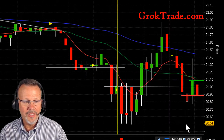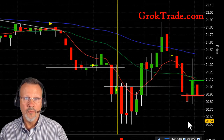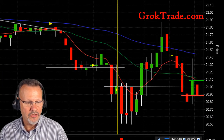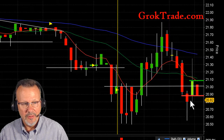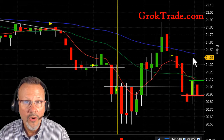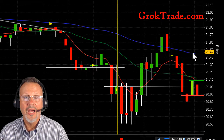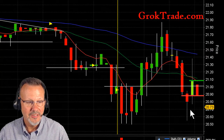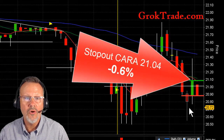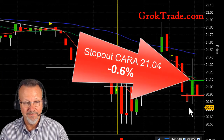And then it dropped all the way down here, almost at $20.50. That's almost 2% in the money. Great, getting ready to pull my stop down. So I set my stop just above that $21 area, and then look what happened. After it dropped down there, it went all the way up here to $21.40. That is a 4% move from low to high in less than 1 minute. Sure enough, I stopped out right here at $21.04, in less than 90 seconds, a minus 0.6%.